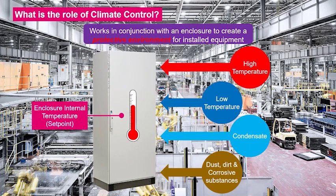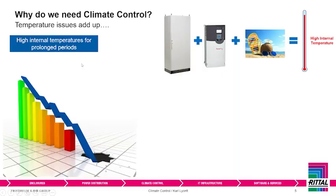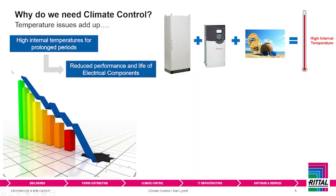So first up, let's talk about the main driver of most of my discussions, which is temperature issues. The general story for any site, regardless of what you do, is the fact that temperature issues add up. So if we have high internal temperatures or a high internal set point for a prolonged period of time inside of an enclosure, that will lead to a reduced performance and lifespan of your electrical components.